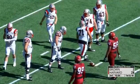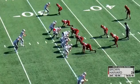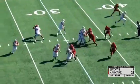Brown's offensive coordinator in his 12th season, Frank Sheehan, is an offensive mind, and Brown is typically near the top of the Ivy League when it comes to putting up offensive numbers.